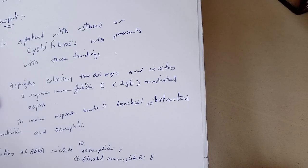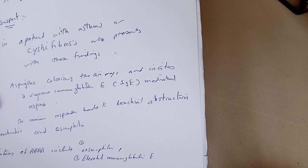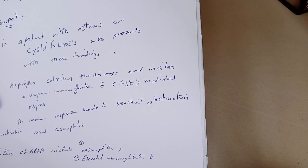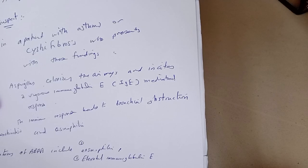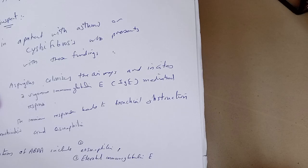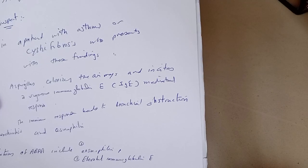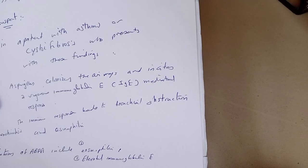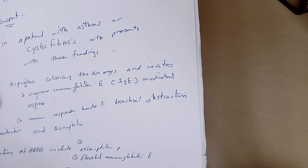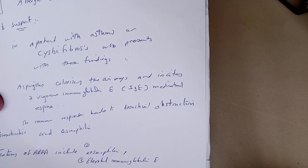How to diagnose allergic bronchopulmonary aspergillosis? We diagnose it by doing a skin prick test for aspergillus, which is positive, and elevation of immunoglobulin E levels more than 1000 nanogram per milliliter, and the positive precipitin to aspergillus will confirm the diagnosis.